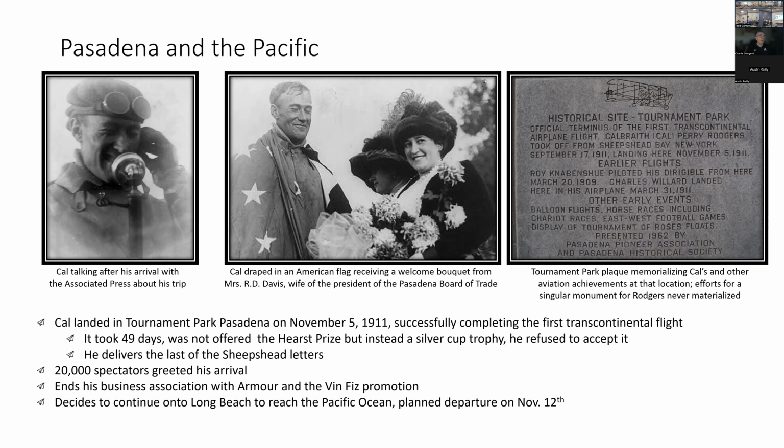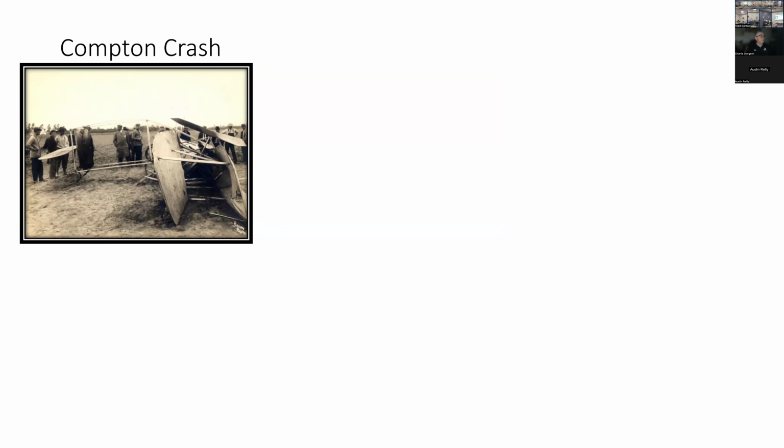So when he goes to take off for the Pacific Ocean at Long Beach, he has a very significant crash in Compton, California. Now, it just so happens there was another cache created for this leg of the journey from Pasadena to Long Beach. And as you can see, an additional stamp was added that says it all. The machine was wrecked at Compton. At Compton, the aviator was injured. And in fact, Cal was significantly injured, broke both ankles, and had to spend about a month convalescing. And here he's pictured with his mother and his wife.